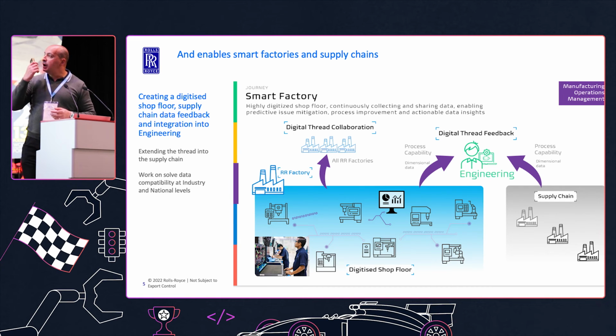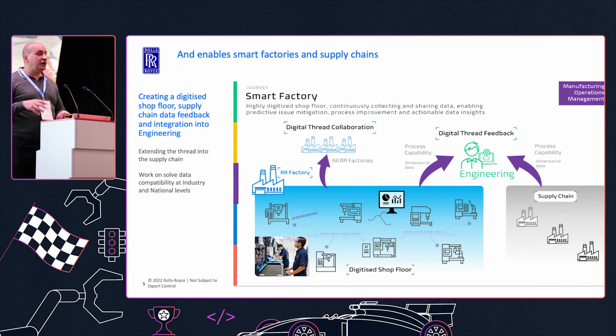And I popped this one in just as a chart to close with, because I mentioned factories and supply chains and I skipped over it, so I better come back to it. About 80% of a jet engine we don't make. There's about 20% we do make, and it's very precious to us, and we control it. And it's in our factories, and they are progressively all moved onto Tecnomatix and then Opcenter platforms, if you're in aerospace and defense. So we can gather all the information we want to.